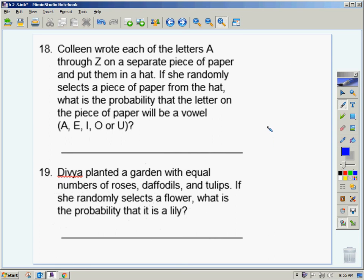Number 18. Colleen wrote each letter A through Z on a separate piece of paper and put them in a hat. How many letters are in the alphabet? 26 letters in the alphabet. Okay? A, E, I, O, or U. There's 1, 2, 3, 4, 5 of them. So the probability that she's going to get a vowel would be 5 out of 26.